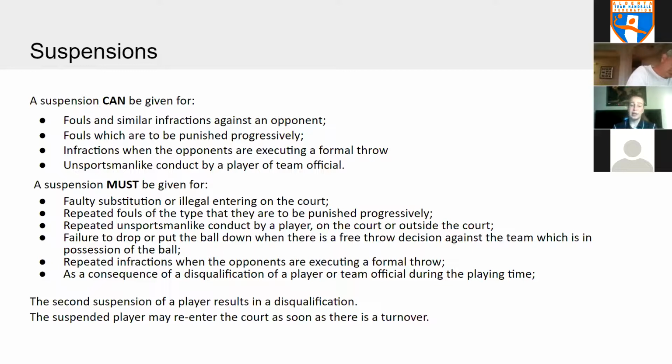If players are repeatedly committing the same type of fouls and you've already given a warning, for example, repeated unsportsmanlike conduct by any player on the court or outside the court, failure to drop the ball, any other infractions when it comes to delaying opponents' formal throws, or just as a consequence of a disqualification of a player or a team official during the playing time. Since the team official is not actively participating in the game, if they get a disqualification, we have to reduce the team by 1, so any player can take that suspension. As I said, the second suspension leads to an automatic disqualification.